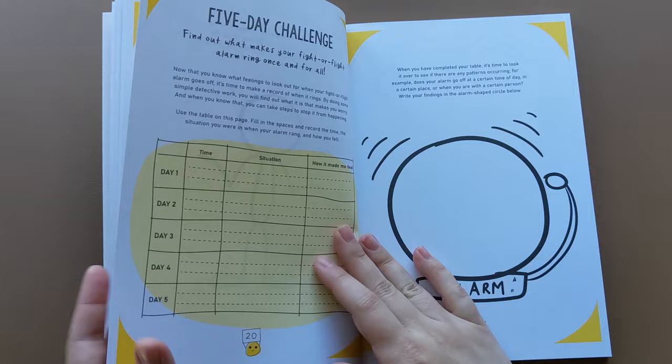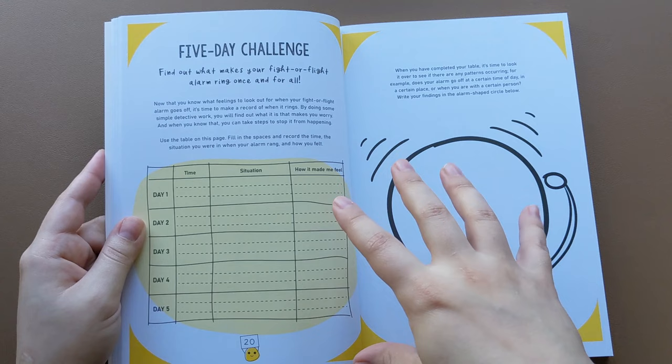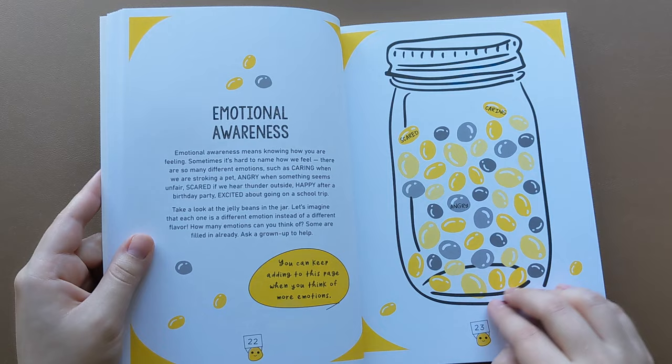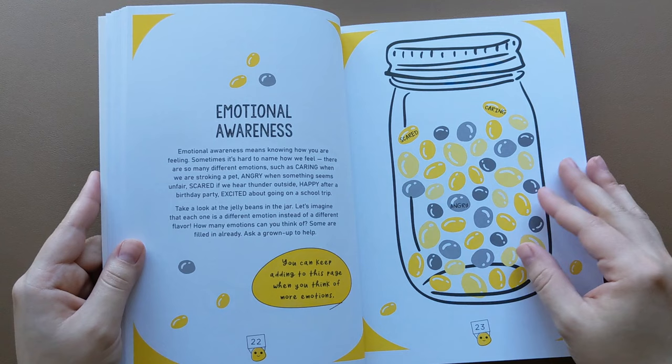And it introduces the 5-day challenge. So this is an opportunity for your kids to do some detective work and to sort of analyze any patterns in how they're feeling over a period of 5 days. In this activity, they have a jar of jelly beans, and on each of these, they're going to try to write an emotion or a feeling, either positive or negative.